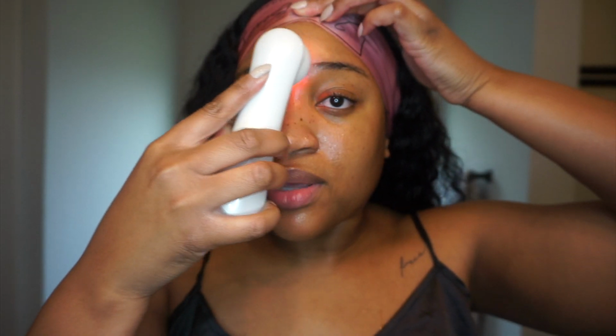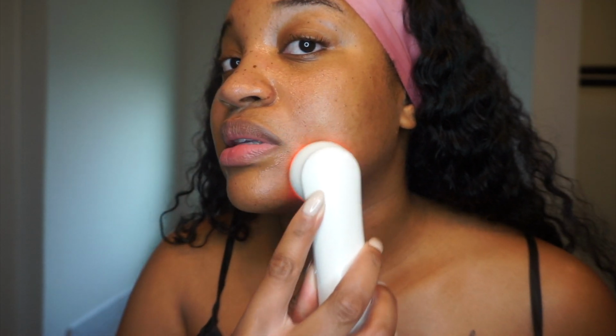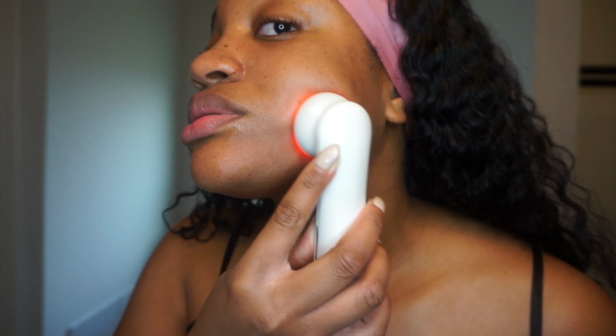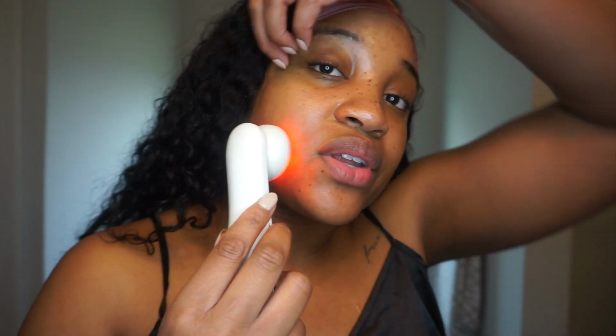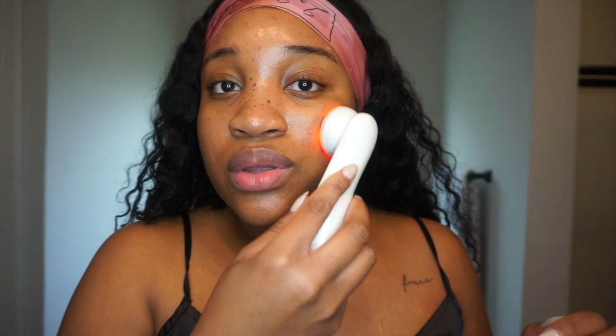So you're supposed to do this 3 times a week max, and you're supposed to use it for 10 minutes only. Just 10 minutes 3 times a week. I want to see a difference. I'm definitely going to continue to use this. It's definitely cool, but it's something that you're gonna have to be consistent and faithful with, like everything else in life.